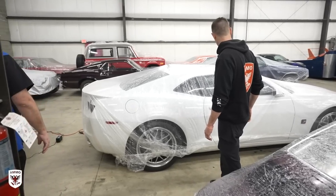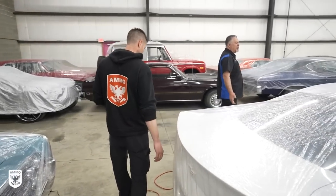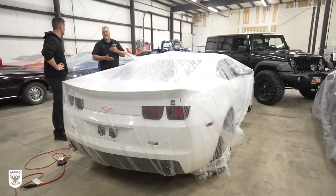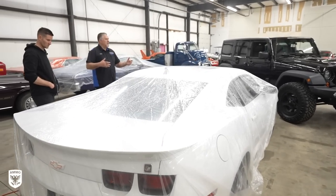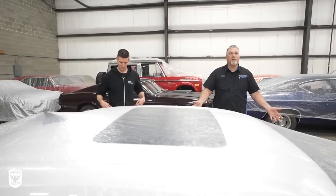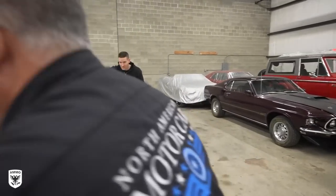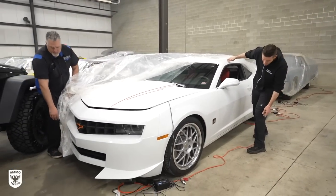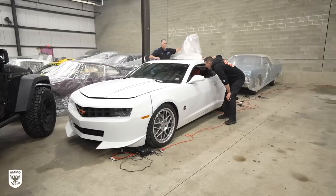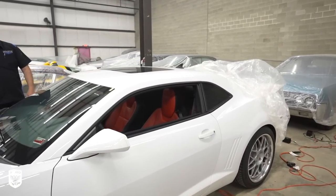Original saddle interior. Then we have this 2010 Super Sport Camaro. But what makes this car so special is it's a Hendrick Edition. In 2010, Mr. Hendrick, along with Chevrolet, worked together to create 35 Hendrick Edition Camaros for the marketplace. Wow. Of the 35 Hendrick Edition Camaros, this car is car number one. So this was the very first one that was produced.